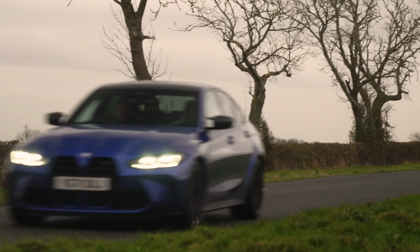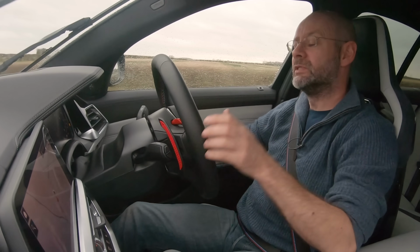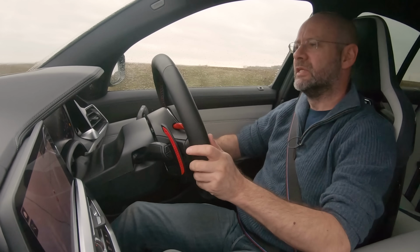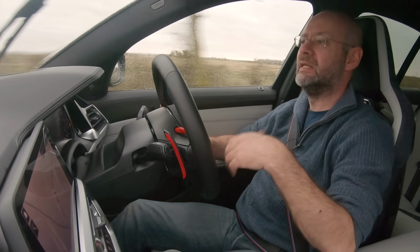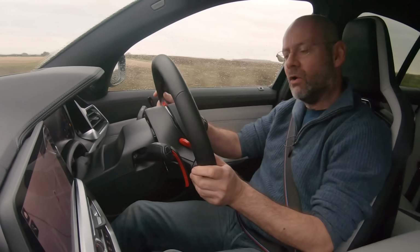And that's why, for me, despite being a bit wider, which is a bit of a drawback on UK roads, this car is the nicer car to drive. It's the nicer car to be in. It's the nicer car to spend time in. It is, for me, the winner of this test.